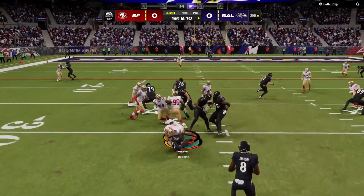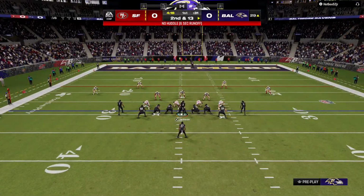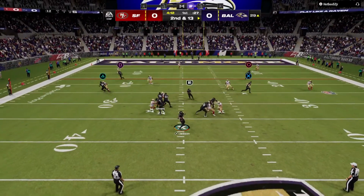Right back to Dobbins on 1st. No dice this go-around. He's hit behind the line and taken down. So their task a little bit more difficult now. 2nd and 13 that they're walking up on.